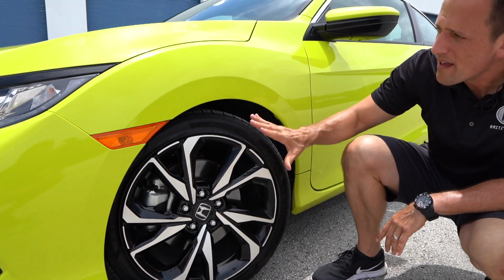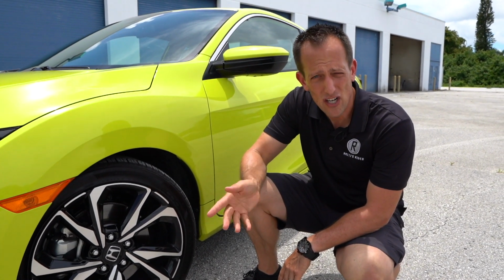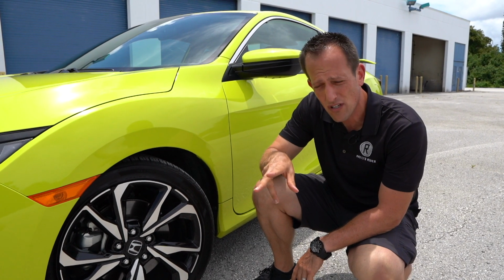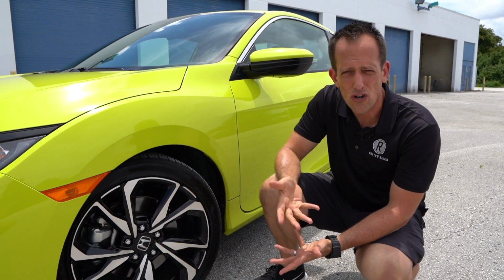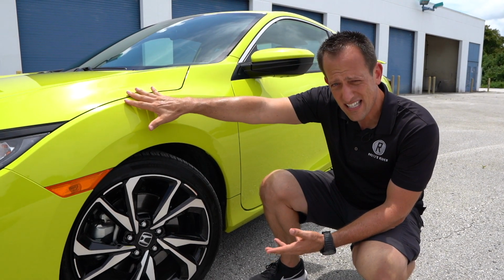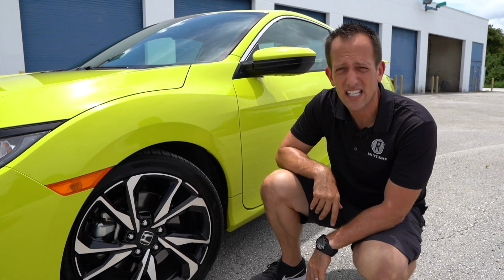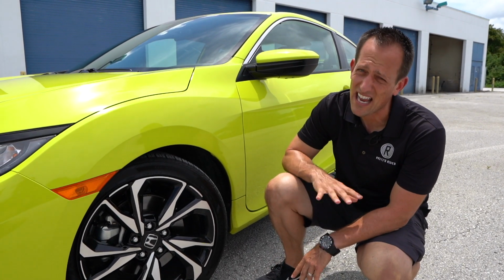Really nicely done. Underneath the fenders, you're gonna have, believe it or not, adaptive suspension that you could put into two different modes. Also, you're gonna get larger stabilizer bars, and the front end is 30% stiffer. The rear is 60% stiffer than your standard Civic coupe. That's gonna allow this thing to handle like no other.